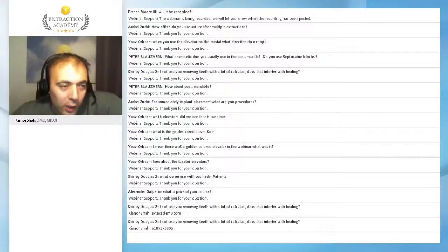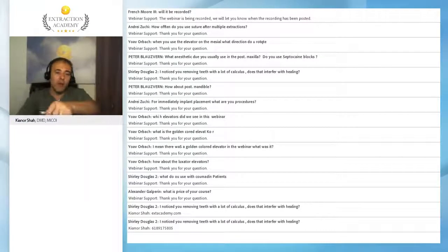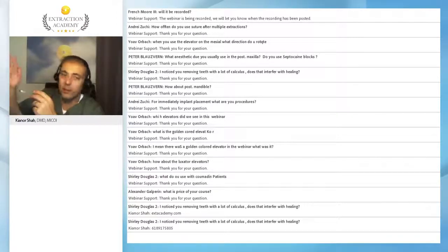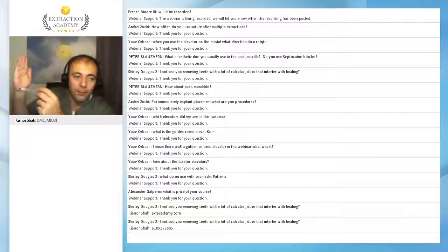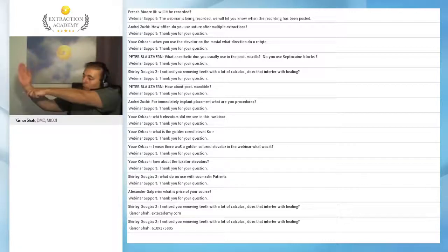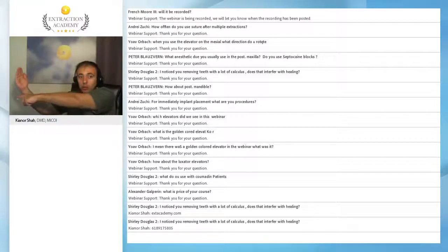Let's say you're working on number 18. I don't have any elevators to demonstrate today, but if you're working on tooth number 18 and you're engaging the mesial, your arm becomes your lever. The longer and the straighter the lever is, the more power you're going to put on that mesial. So when your tooth is very straight and you have the mesial engaged with your elevator, your rotational movements are going to be this way.